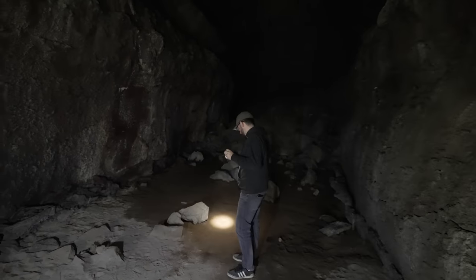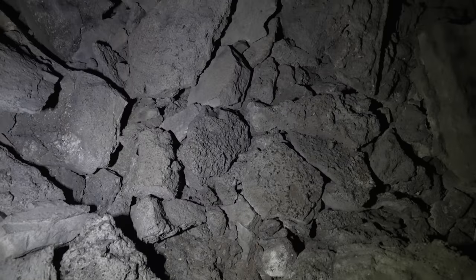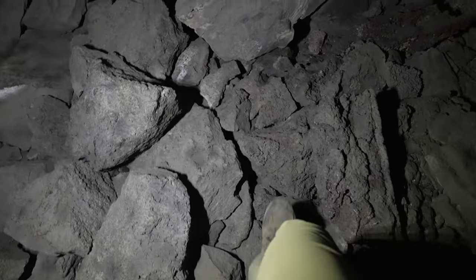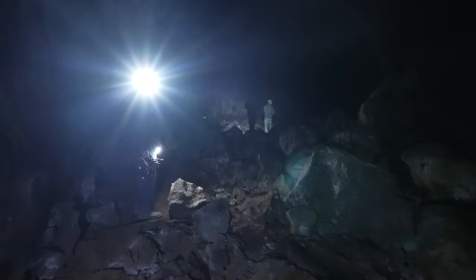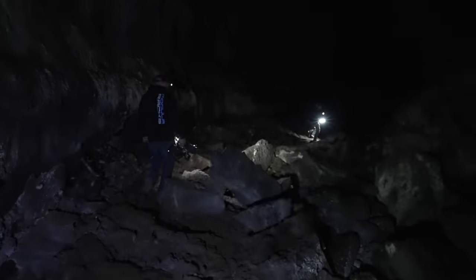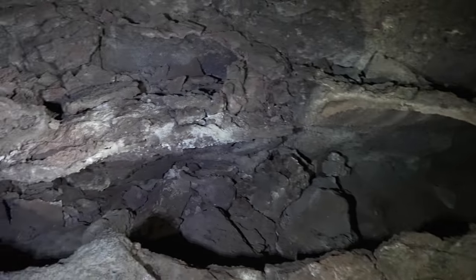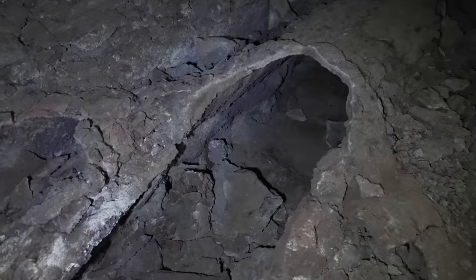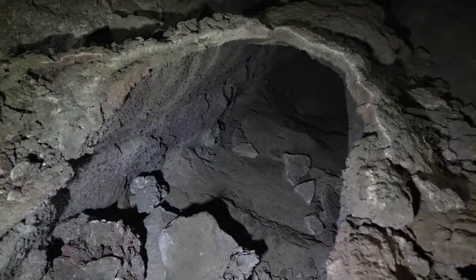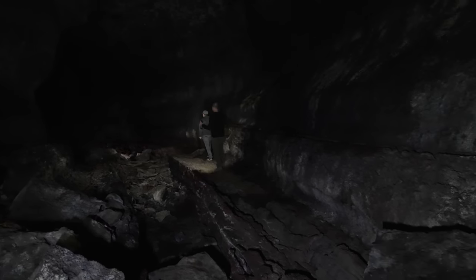If watching cartoons as a child taught me anything, this is definitely quicksand. Last time I hiked around the edge here. I feel like this is what a horror movie starts with. The floor falls out from beneath us. Look at this hole. Oh, cool. Wow, that sounds really hollow. It is, yeah.